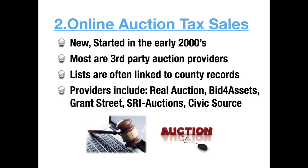Now, online auctions offer tremendous benefits, and that is mostly because you're not required to travel. They've tried to simplify the investment process here for you. So, in doing so, they've also made other things easier, in that most of the time when you get a tax sale list for an online auction, the counties will generally try to include links with each property included on the list, so that you can pull up the property records directly. So this is something they've done to make the investment easier.